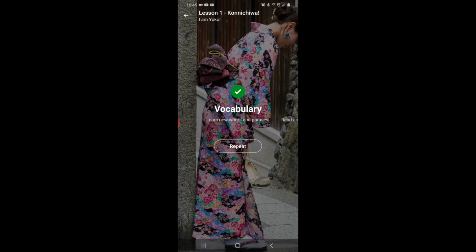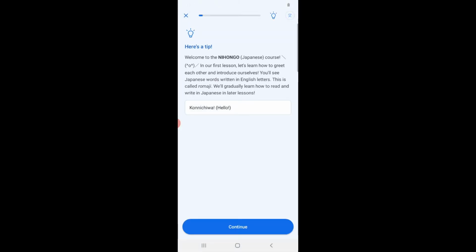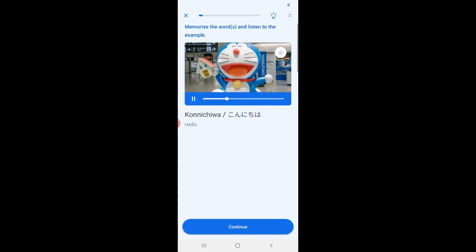If we go into repeat vocabulary here, it's going to give you screens like this, where it's just a tip about learning Japanese. Then it'll tell you, I know you can't hear this playing with the way that I do this, but it would actually play the word, saying konnichiwa, and show you the romaji and the hiragana both, as well as the English translation. If there's more than one word that it's teaching you, you can swipe left and right and it would show you the other words it was teaching you in that time.